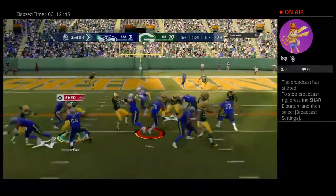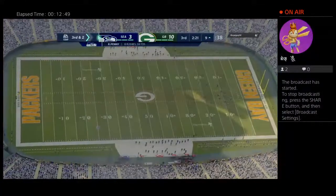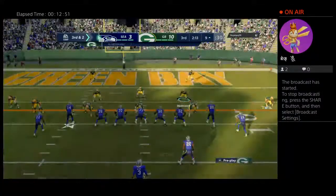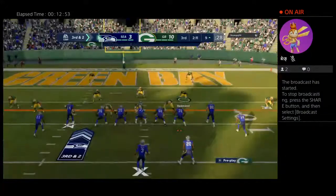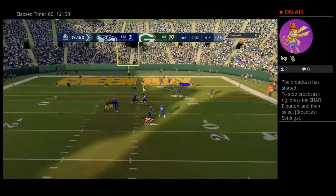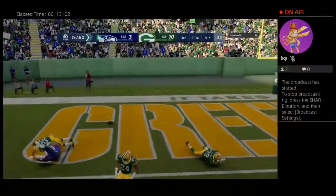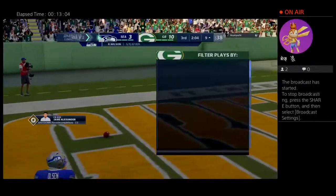They'll run with Penny here out of the shotgun. And he'll find his way down inside the 10 to the 9-yard line. 2 yards on the carry there, and it's going to lead him to 3rd down. From the gun, it's Wilson. Toward the end zone, but that's going to wind up incomplete.